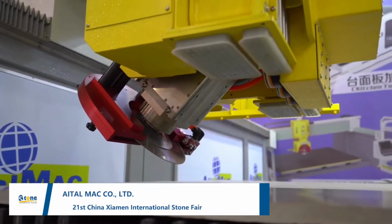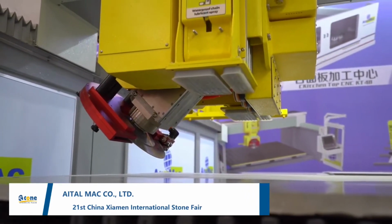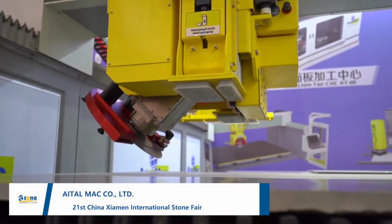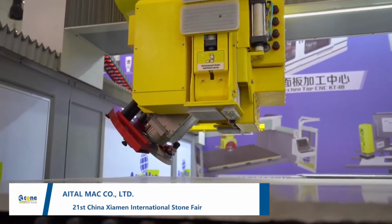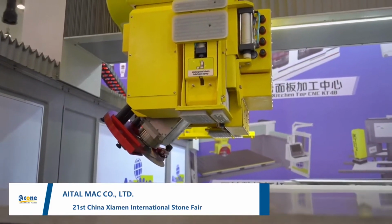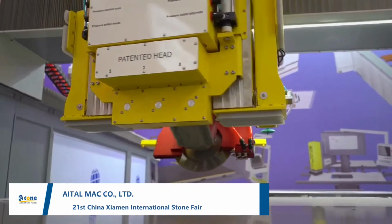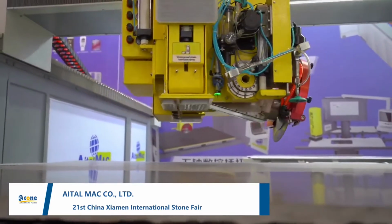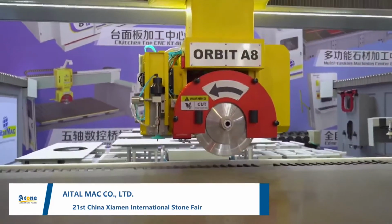We recently built our second plant to further expand production, but today we are here to present at the 2021 Xiamen show our latest model, AitalMAC Orbit A8. We believe this is going to be the future of kitchen countertops fabrication, the most advanced machines in the market. It's the ultimate evolution of the modern fabrication facility.